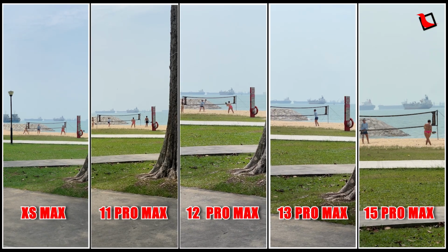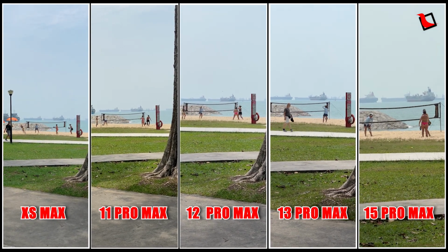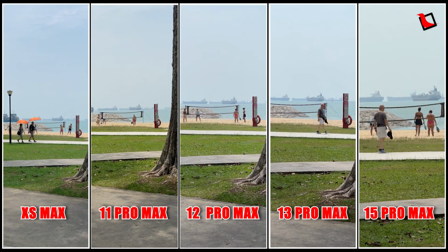Back to them side by side. Do you really have a need for the new 5x lens? Let me know in the comments below.